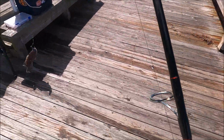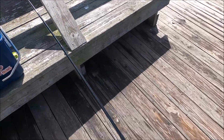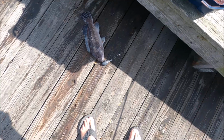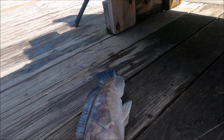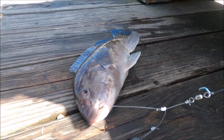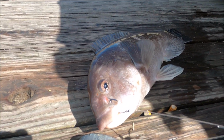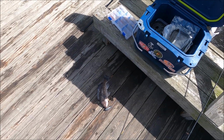It's the biggest one of the year. Usually the ones that I catch down there are roughly, I don't know, 9-10 inches, maybe a 12 here and there. But this one was definitely the biggest one of the year so far. Right here, you can see that just absolute perfect hook set from the circle hook right in the corner of the mouth. Get a measurement on him.